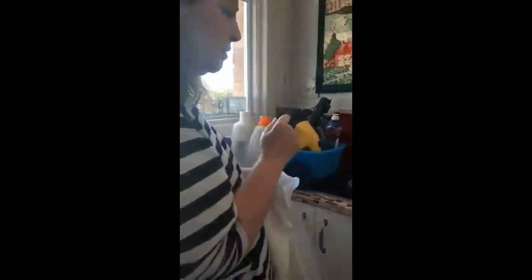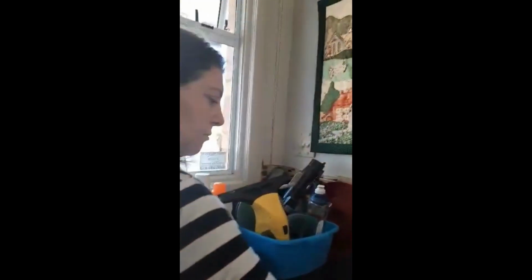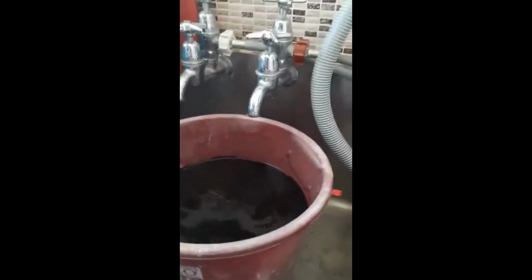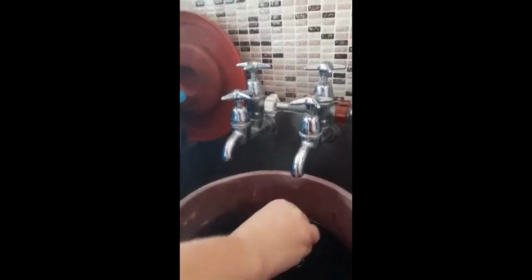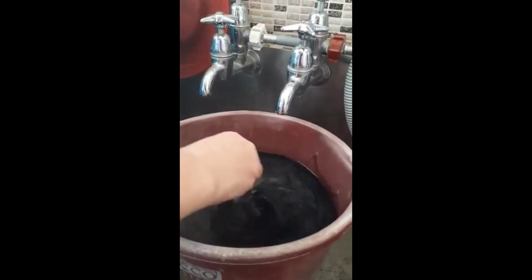So over here we have our bucket. I have this Dylon Ocean Blue. I got that from Spotlight. Into the bucket it goes, and it looks purple, which is slightly disturbing, but it's supposedly blue. So just pour the whole packet. Yep, whole packet goes in, and we stir it with this brush. Now that's going to be stained blue, but that's fine because it's completely expendable. So we mix that in. Also looks purple. And then we're putting in 250 grams of salt.